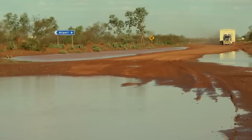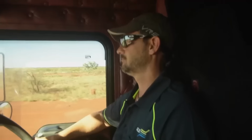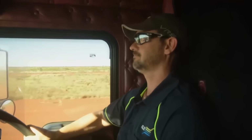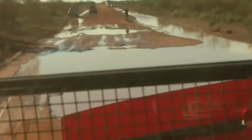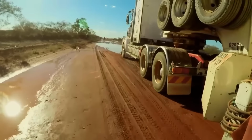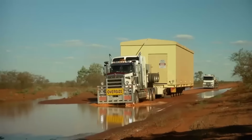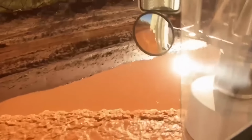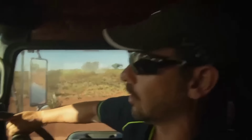Just past this quagmire, right before the turn off, there's a great big bog hole. If we get bogged here, this is going to be fucking embarrassing. Oh, don't you dare.